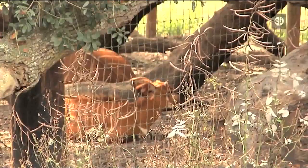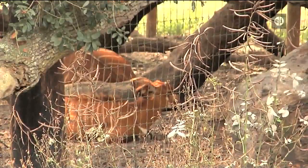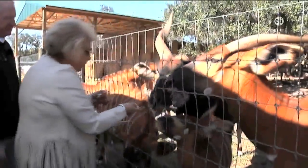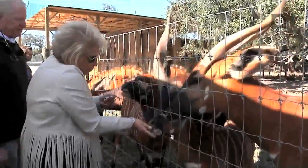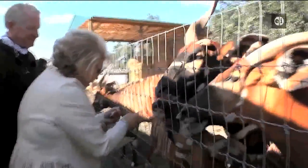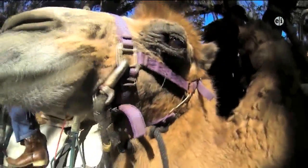Found in Africa, both male and female bongos have horns. Bongos are timid and scare easily, but for these, they won't run away from a treat. There's something about looking in an animal's eyes. You see their soul. And it's quite beautiful. And we even got a closer look at this gorgeous guy.